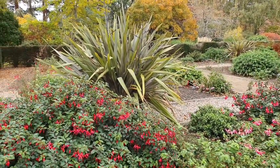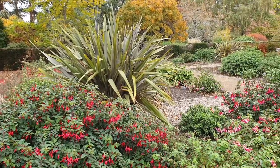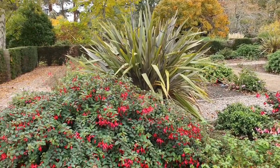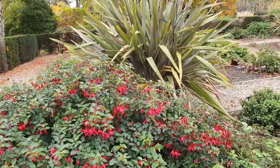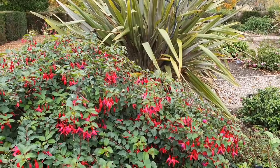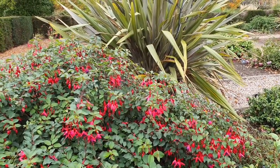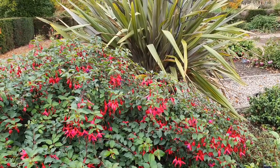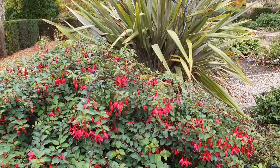The Magellan Straits, of course, we have Fuchsia magellanica from the Magellan Straits, and it's quite an interesting plant because when you look at the flower you can see it hangs down and it's pollinated by hummingbirds, which can stay in flight because their wings move up and down so fast, and they can pollinate it.